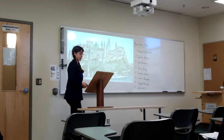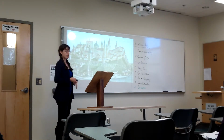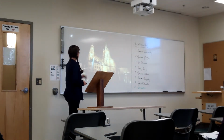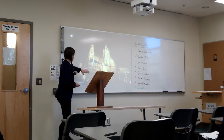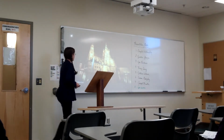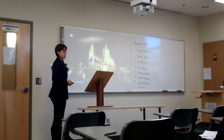Excuse me. The next big architectural accomplishment that was built was St. Vitus Cathedral. Now, St. Vitus Cathedral is attached to the Prague Castle, so you can see the Prague Castle along these lines right here. And the main thing about the cathedral that's very interesting is it took 600 years to build.